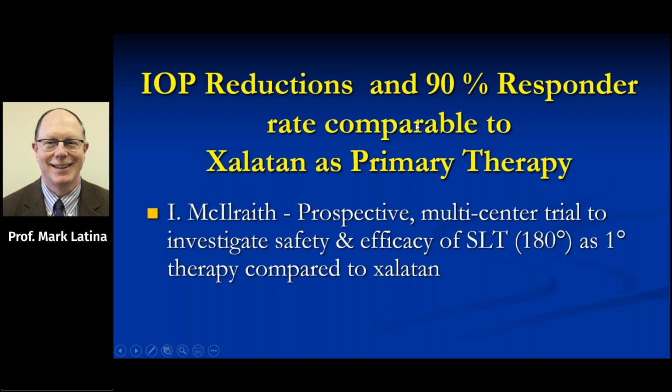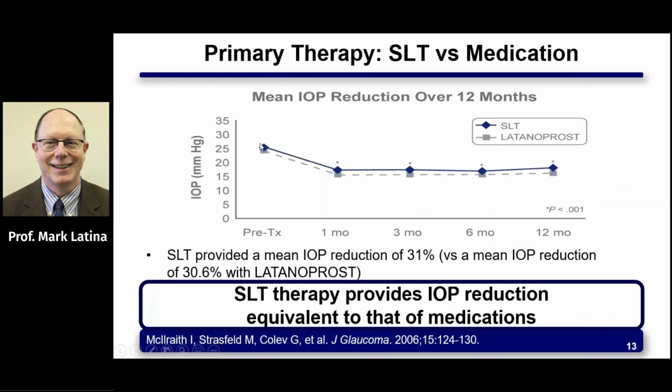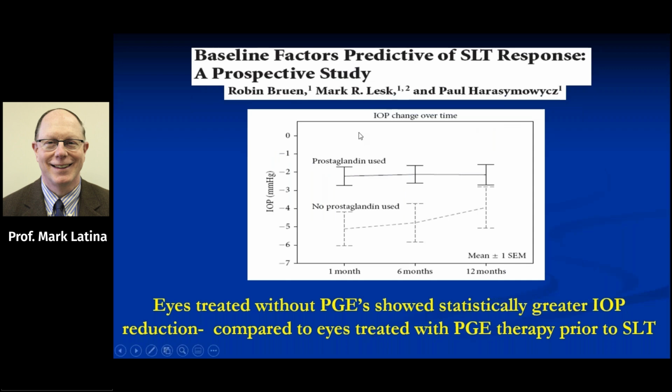The McGilchrist study similarly showed similar IOP reductions, with 90% responder rates comparable to latanoprost as primary therapy. Again, shown here with intraocular pressures in the mid-20s, showing about a 31% IOP reduction with SLT compared to 30.6 with latanoprost.